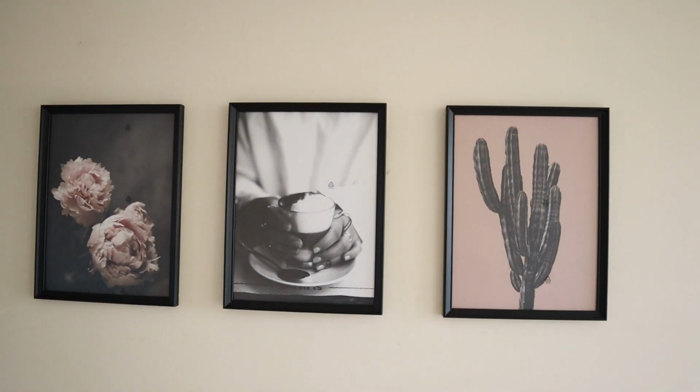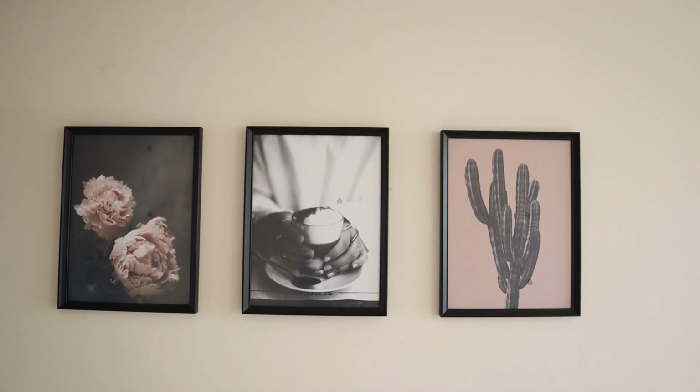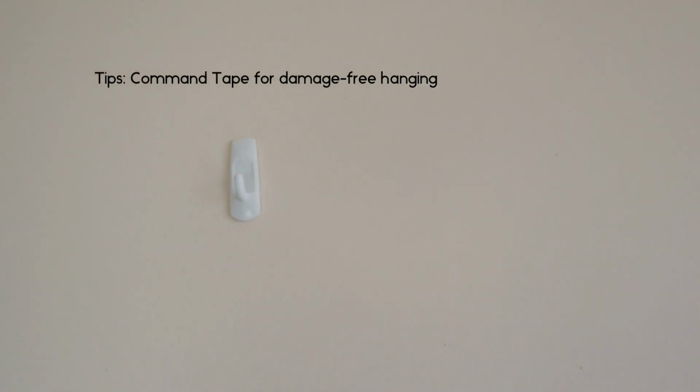These are the wall arts that I got online, just mix and match. So the frames we got from IKEA as well. We hung them without using nails. I'll show you. This is a command tape. It's hassle-free, damage-free, and leaves no mark whatsoever on your wall. So if you are into home decor but live in a rental house, I would highly recommend these tapes for you.